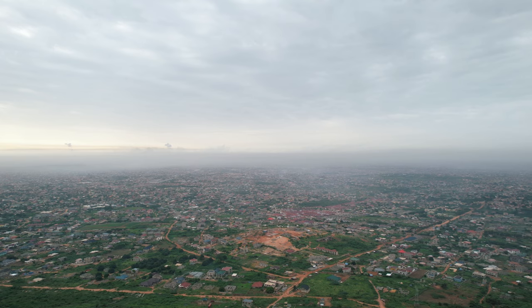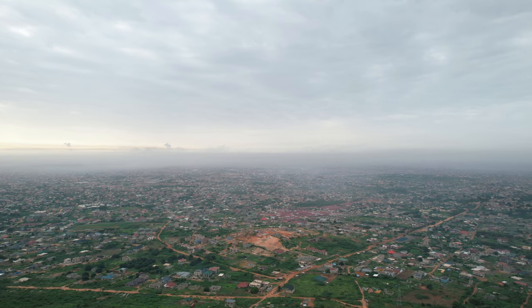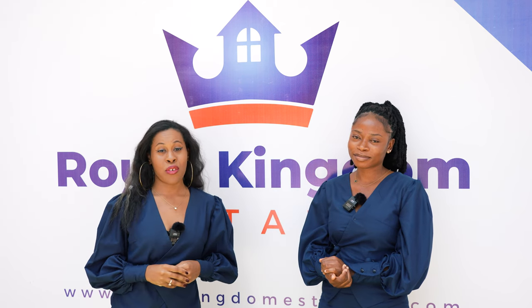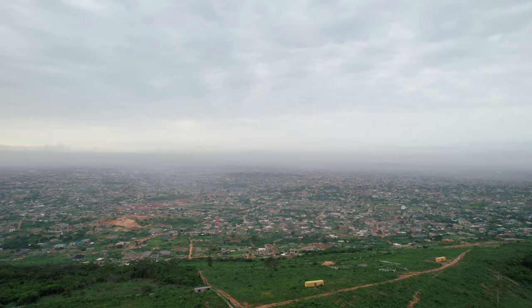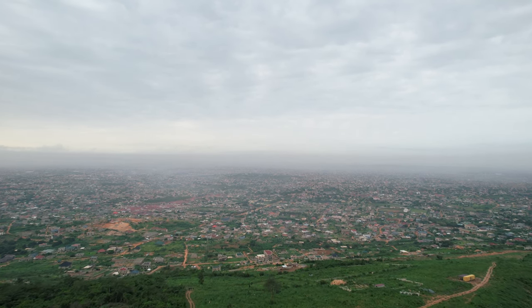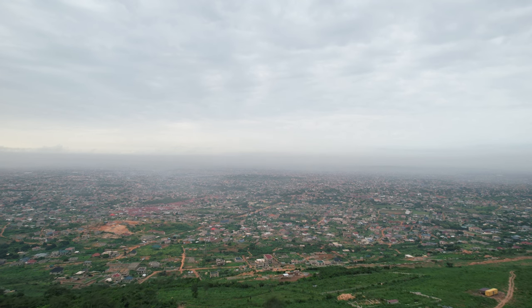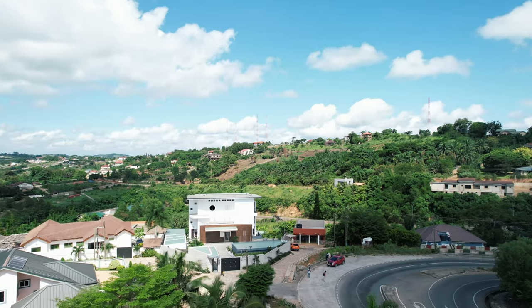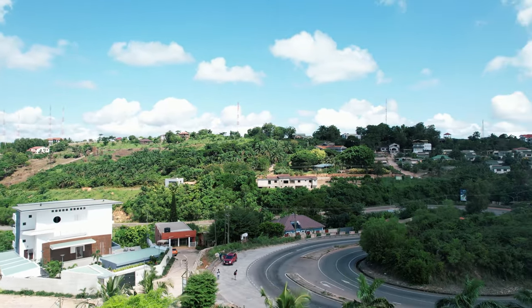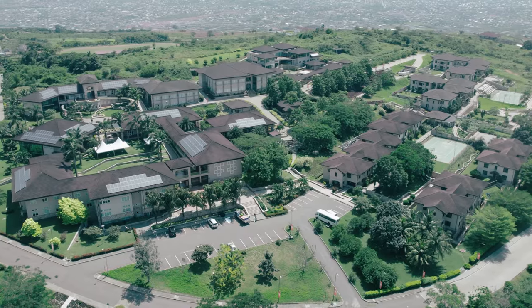It is absolutely beautiful. It's a breathtaking view, especially at night. It is just absolutely killer. And another unique feature about the view is that you have the best of both worlds. You have one foot in Greater Accra and another foot in the Eastern region. And not to mention, it is located near one of Ghana's most prestigious lodges, Peduwasi Lodge, and it is located in the heart of Ashesi University.